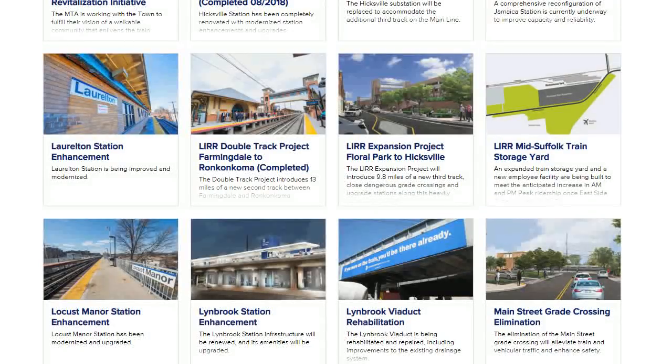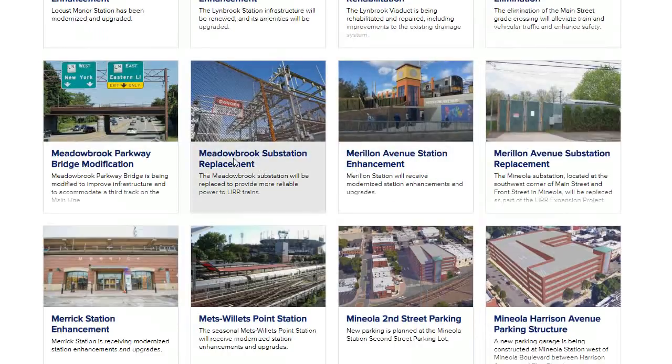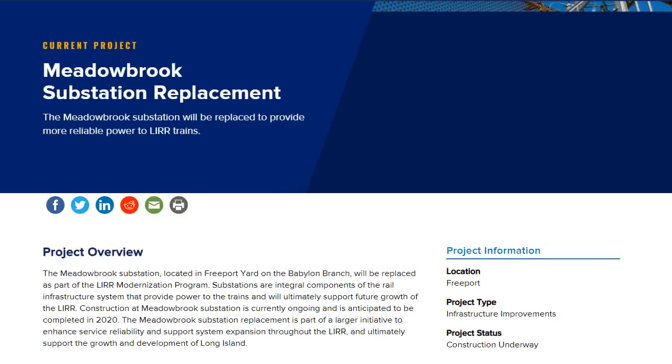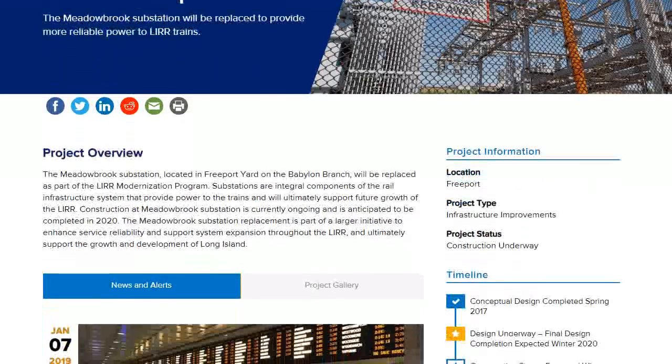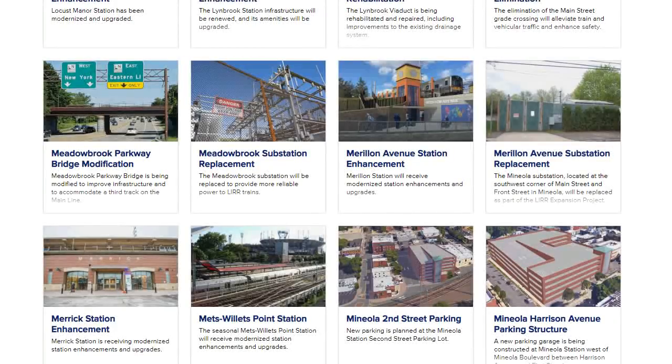So that's the South Shore. We're really focused on the main line. So Meadowbrook Substation. I'm not sure where that is. Let's see where that is. Meadowbrook Substation. Babylon Branch again. Why did their substations need to be replaced when they're fine already? Because they got to have the best of everything.